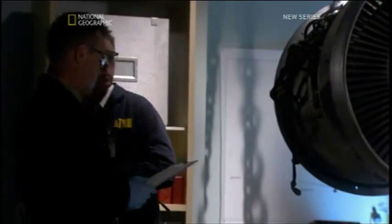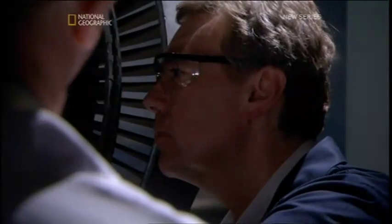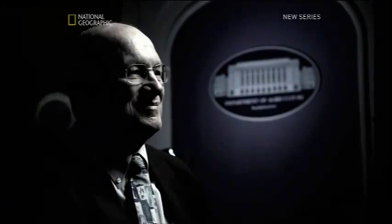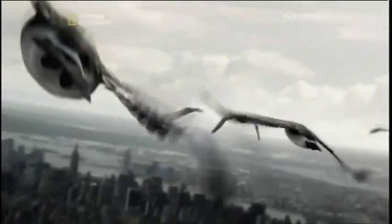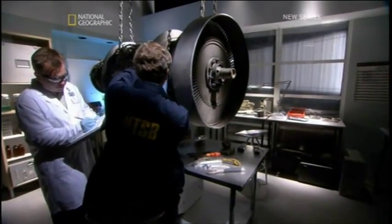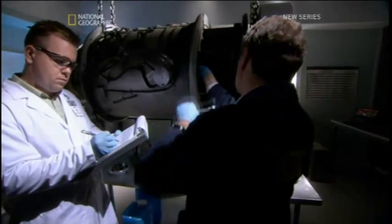Eight days after the crash, investigators are finally able to examine the engines in detail. Richard Dolbear has spent much of his career studying collisions between birds and airplanes. When an aircraft strikes a bird, generally there's not much left of the bird, particularly if that bird goes through the engine. The engines are analyzed piece by piece to try and figure out exactly what happened 3,000 feet above New York.